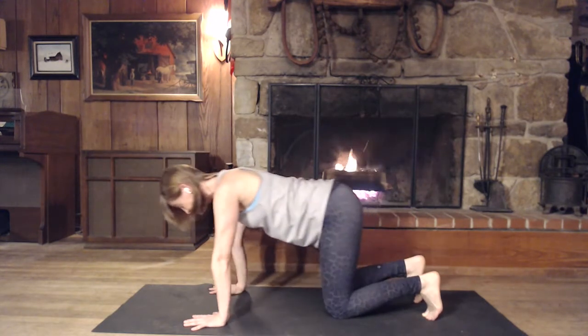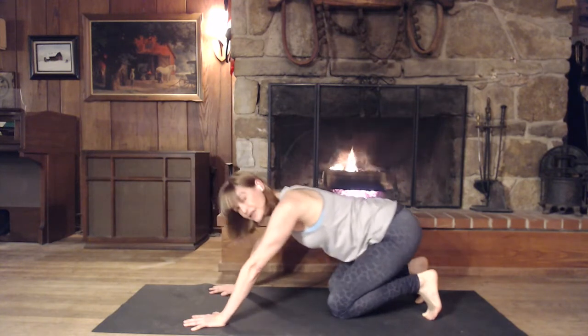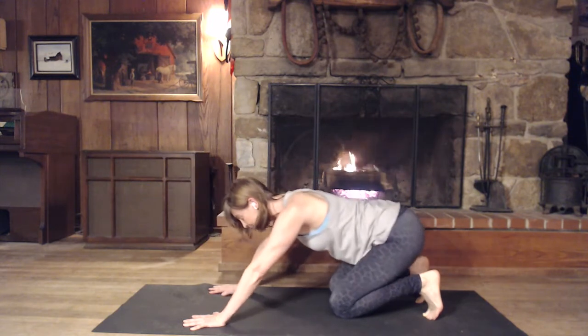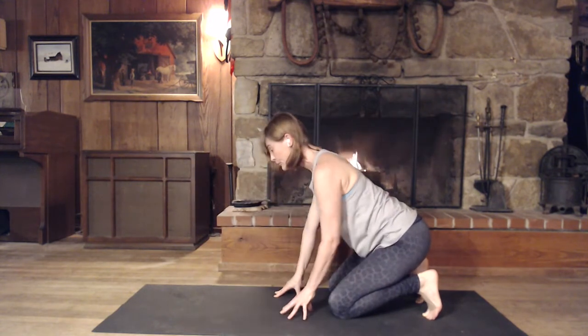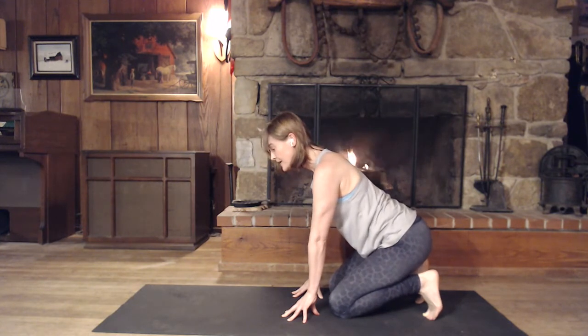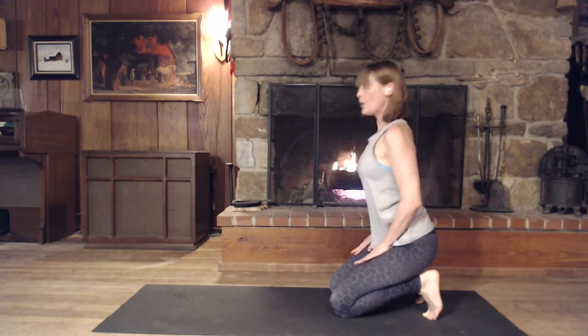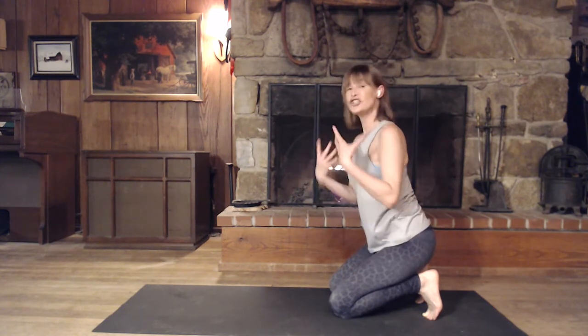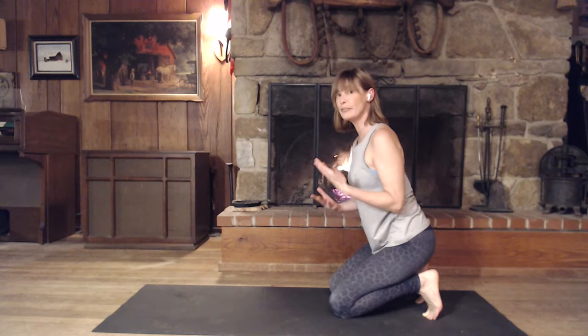Okay. Now, if this is challenging for you, I want you to stay here. Otherwise, what I want you to do is sit back and then slowly bring your weight up and just sit a little bit more heavily onto your feet. And if that's doable, you can go ahead and sit all the way up onto your feet, really tucking those toes under, and just hang out here for a few deep breaths.